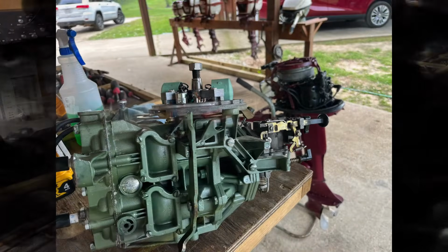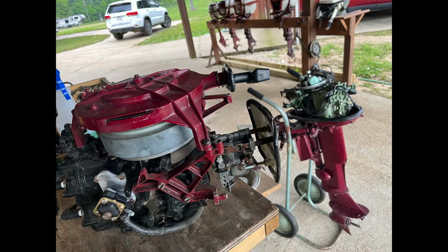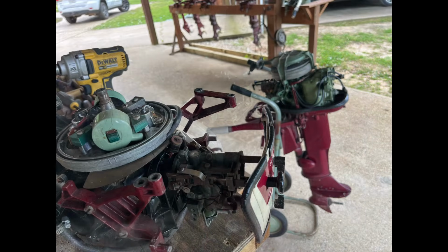Alright, we've got Cody's power head outside with my 10 horsepower sitting there, and I swapped the power heads. Look at that. That's cool. So now I got to get a flywheel off of my green Seahorse, 10 horsepower, and I got to get the rewind starter off of it, and now I'm ready to put her in the barrel and test her.